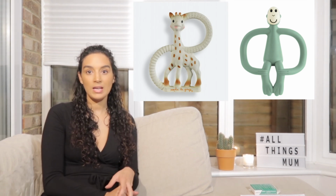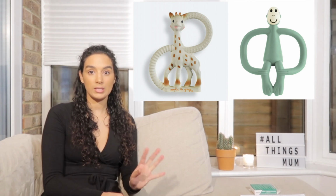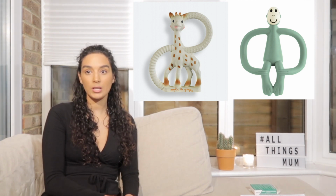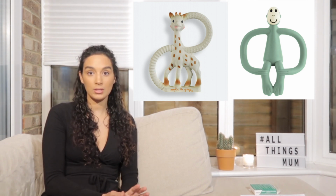We have picked up a lot of teething toys from shops and supermarkets over the years with both Leo and Max, but the only toys that really seemed to work were the Matchstick Monkey and, I think it's, Sophie the Giraffe. Now these are pricier than the other teething toys that I've seen or purchased, but they do work really well. The material is different to that of the other toys.